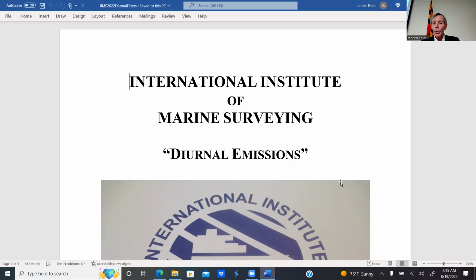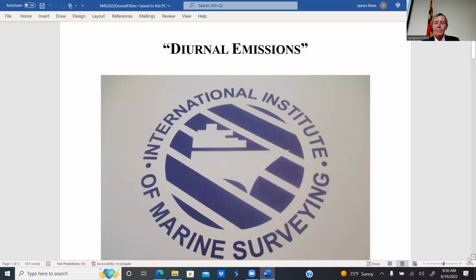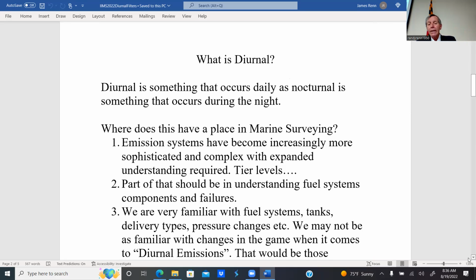So let's move on to what diurnal means, and that means daily. It's going on all the time as your fuel tank expands and contracts, breathes from temperature changes, and those fumes are being emitted into the atmosphere. California has something like 16 million small engines. That's the weed eater, the lawnmower, the compressor, whatever it is. And none of them are filtered.